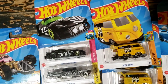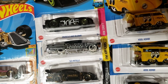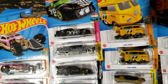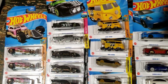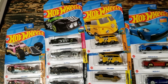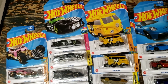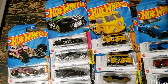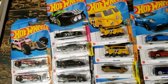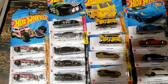Also picked up a Muscle and Blown, which was a treasure hunt last year, and the '58 Impala, also another treasure hunt from last year. Kind of interesting to find those, really weird. I had been to these stores, and I would have seen these if they had already been on the pegs. So either these came from another store, or something that came from the back that just got left out. I don't know, just kind of odd. Matter of fact, did I find these? I think I found these both in the same store, which was really weird.